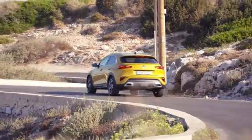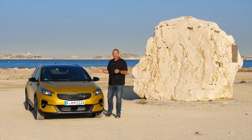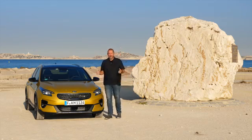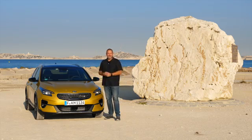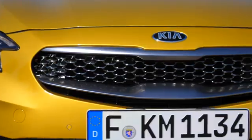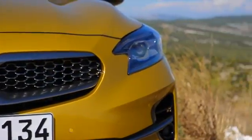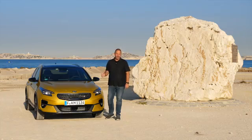The XCeed is part of the Kia Ceed family, but this is a completely new car, and so the only body parts that this car has in common with the standard Ceed are the front doors. When you look at the front of the car, you instantly see that the car is a bit wider than the standard Ceed, and it's exactly 26 mil wider because it's 1.83 m. And then have a look at the front grille. This is completely new, more flat, more wide, and very important, the car always comes as standard with full LED headlamps and LED daytime running lights.